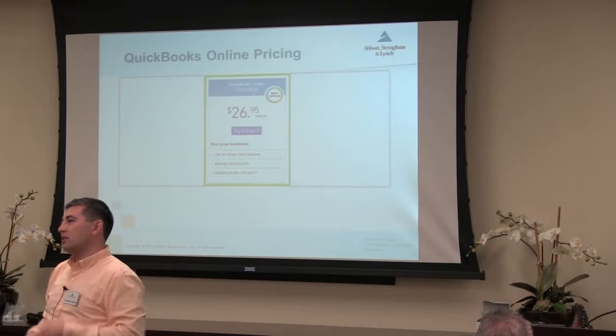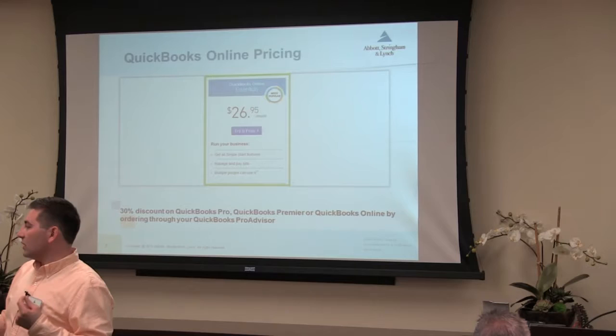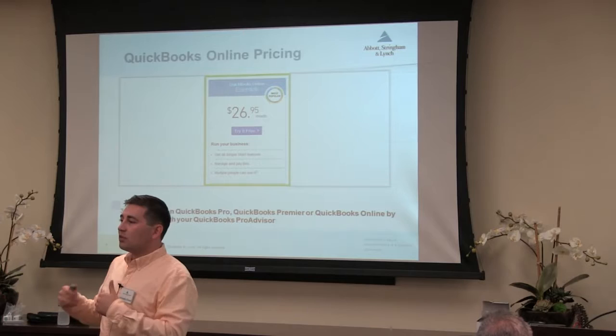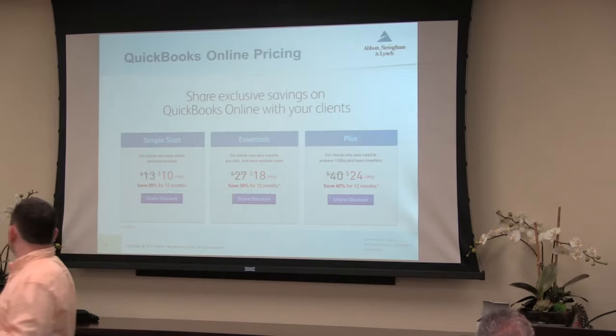We're pro advisors, and what that means is we've gone through a certain level of certification with Intuit. We're trained and knowledgeable on this software, on the desktop and on the online software. And as pro advisors, we're allowed to extend a discount to our clients, and there's a 30% discount. So if you're interested in acquiring this, it's $27, but if you go through a pro advisor, these prices all drop by 30%, so you'll be paying $18 a month.